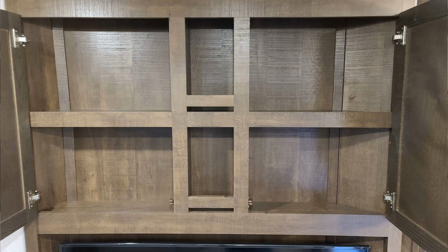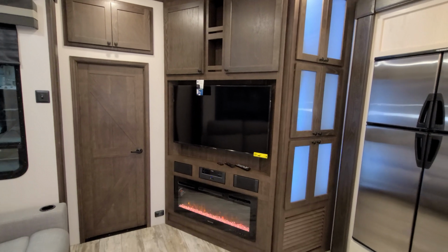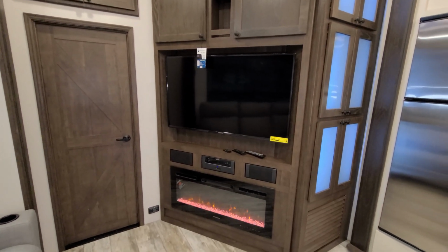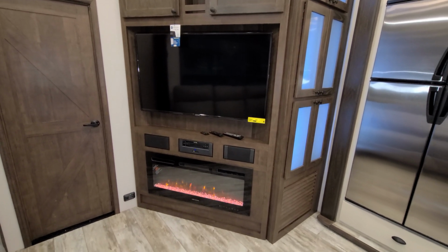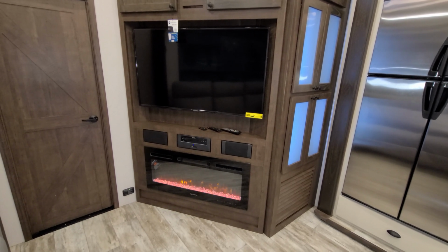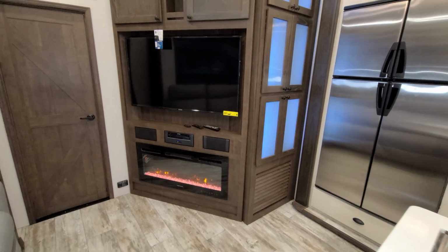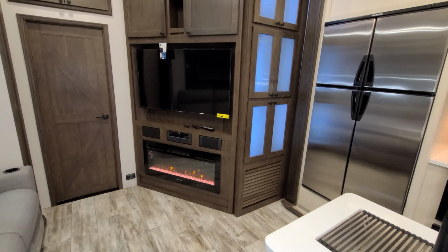You have some overhead cabinets and shelf space up above your TV. And then obviously you can see the big flat screen TV here. They're using Connexus TV currently, and they're using a Connexus stereo, which works your indoor and outdoor speakers. And they're using the Greystone fireplace, which is basically a fancy electric space heater. Just down next to the door, in between the door and fireplace there, is your propane leak detector.